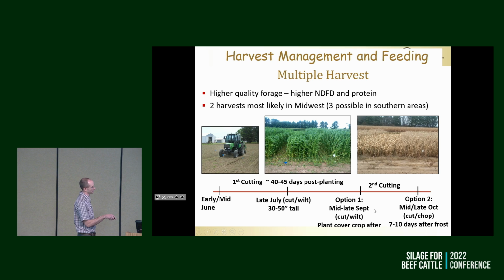The other option is you can wait until mid to late October to maybe accumulate a little bit more forage yield. Quality is going to be a little bit less, but you're going to have to depend on a frost to kill that off. And then after a frost, you can almost come in and direct harvest that. It'll dry down to 30, 40% after a killing frost. The leaves will all die, as you can see. It completely browns the leaves. And by about 7 days after the killing frost, that will be almost a perfect dry matter to direct harvest that off.